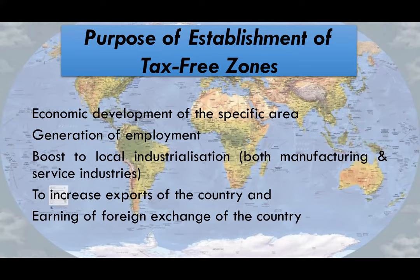Coming to the purpose of establishment of the tax-free zones. The tax-free zones are normally established for the development of a specific area. That means in a country where the area is not so developed, in order to develop that area, the government initiates and embarks on an area as a tax-free zone. The purpose is to generate the economic development of that specific area, provide employment to the locals there, boost their local industrialization, both in terms of manufacturing as well as service industries.